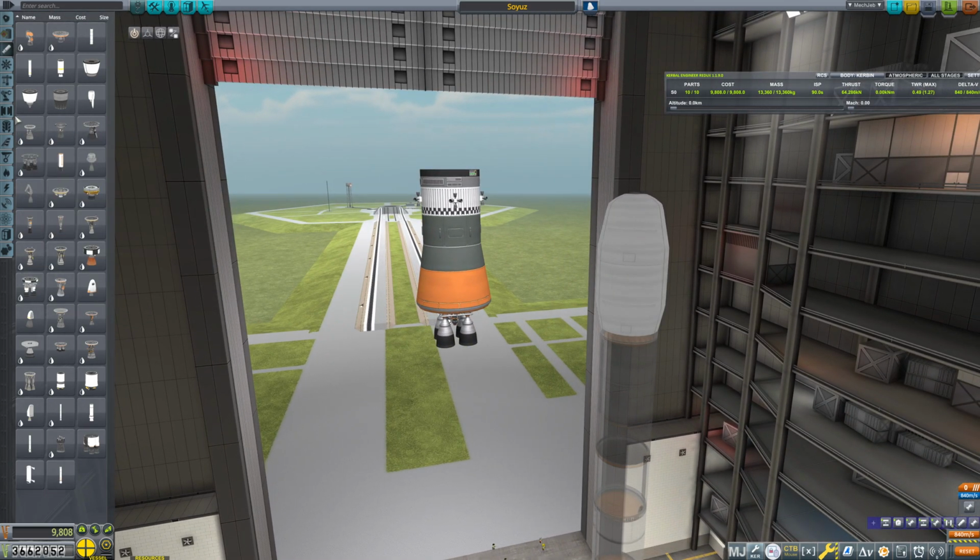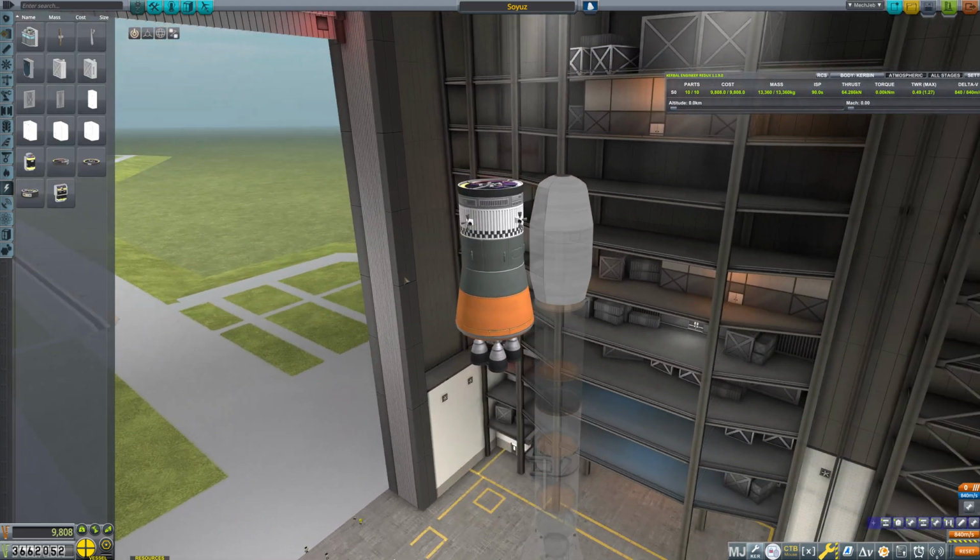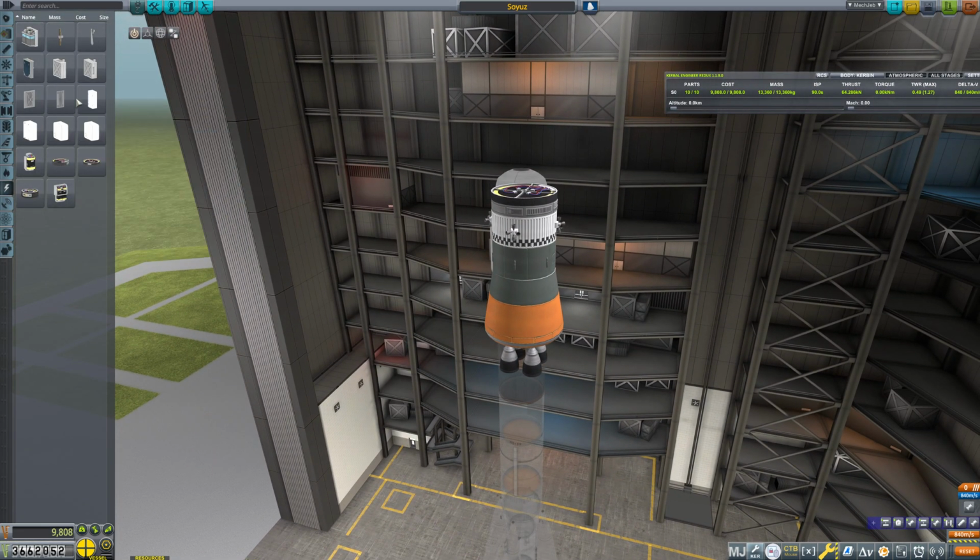And then we're going to need to have some extendable solar panels, right? These don't need to be anything fancy. They're not really going to be recoverable either. This is going to be an expended vehicle, I believe. Is the Progress craft recovered? I don't actually know that.